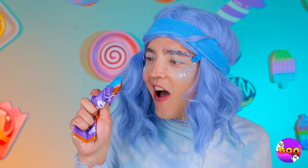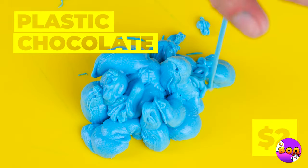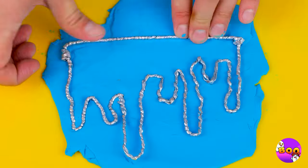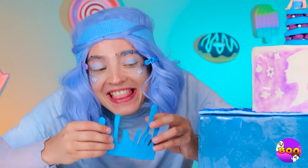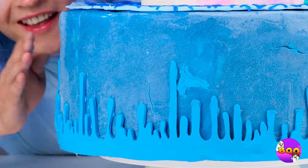With some soft plastic chocolate, you can make it into all sorts of shapes, especially with the right cookie cutter. Just peel it out of the shape. Don't eat it, even if it is chocolate. It can add a splash of something special to the cake.